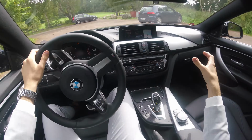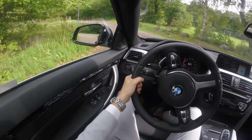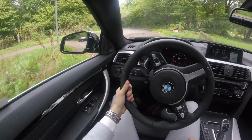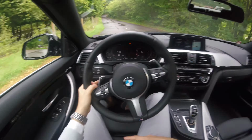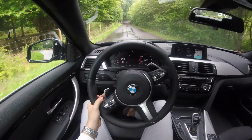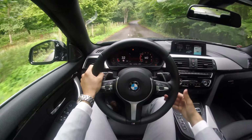We also have a Harman Kardon sound system in this car, which is excellent. All the BMW speakers and technology is really on point nowadays, and they are really leading the class.